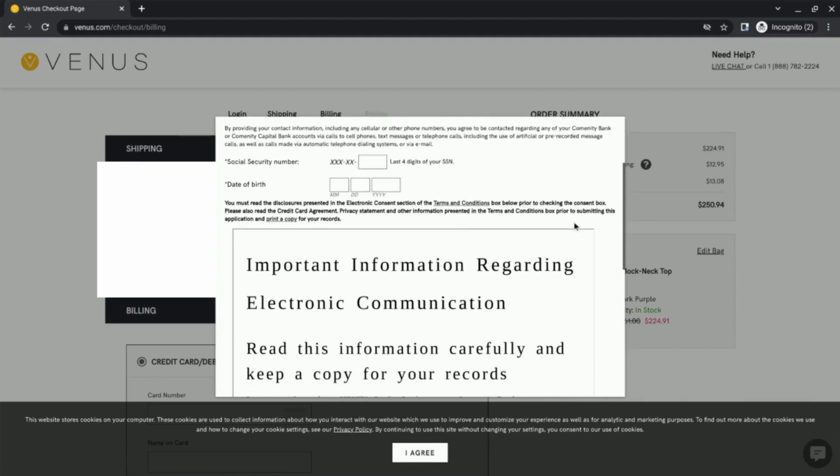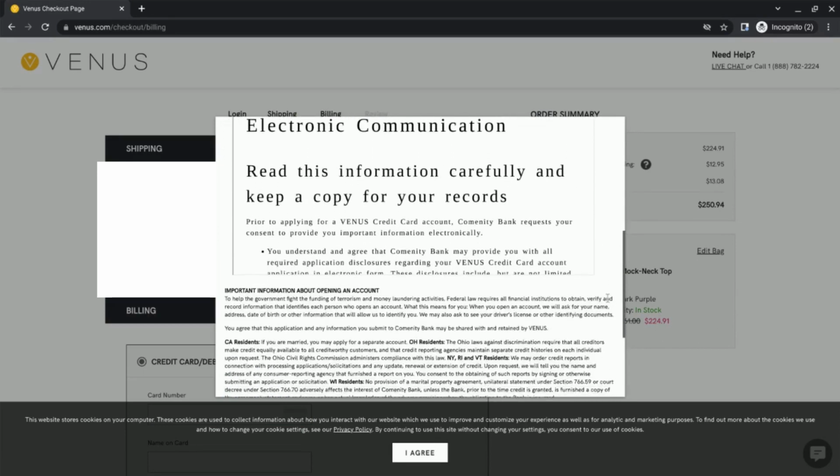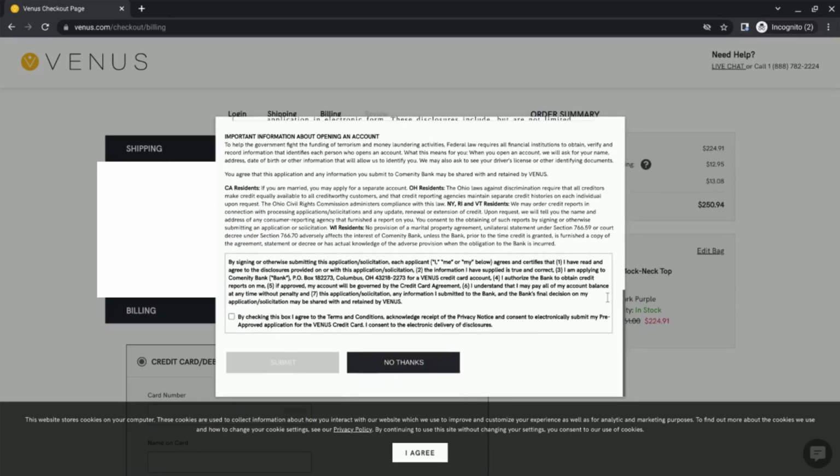And then again, more personal information at the top, but they're going to need your last 4 digits of your social security number, your date of birth. Please read all of the disclosures, you guys, about the credit card. When you want it, go ahead and click that button and click submit, and that's it.